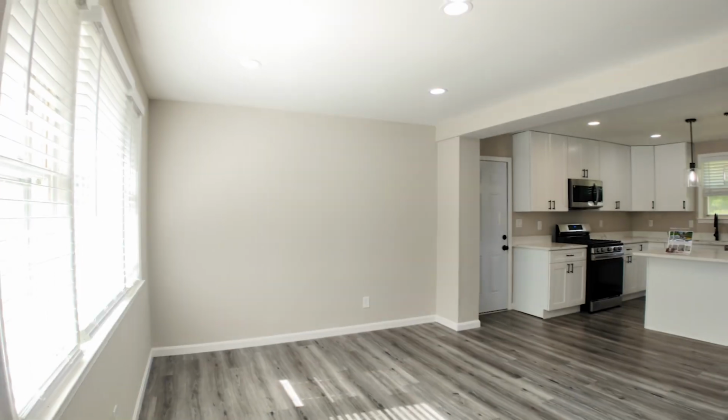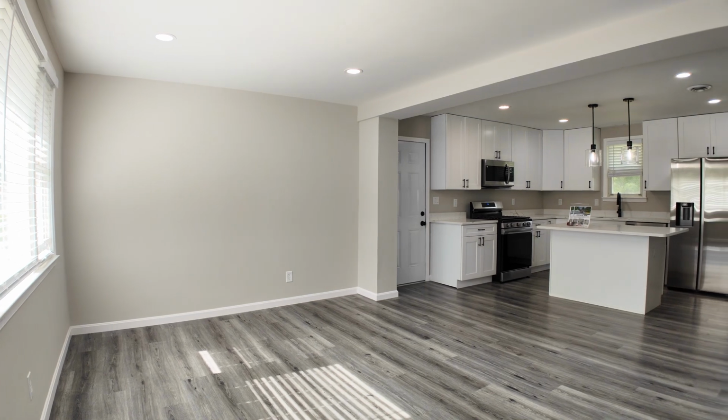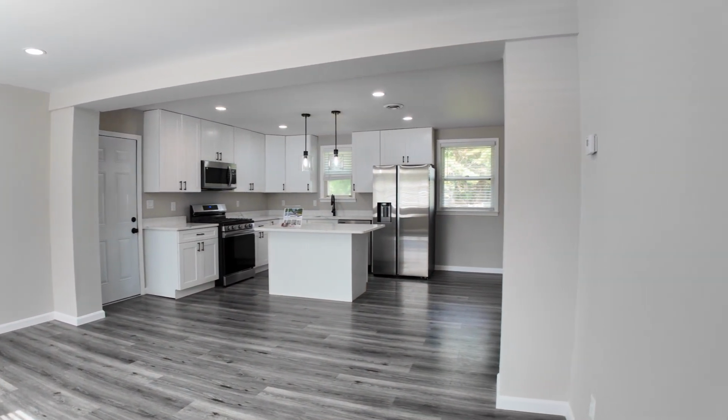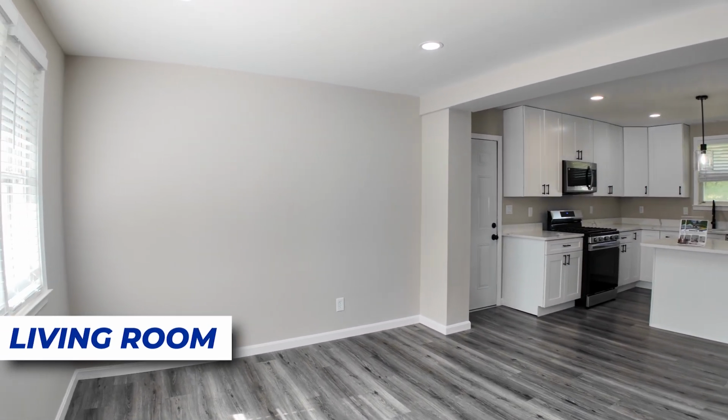As always, pointing out the things I do like and most importantly, the things that I don't like so that you can be as informed as possible when either listing your home and or buying a new home, okay? So we're here right as you walk in, and this is a ranch style home. So essentially at 1,200 square feet, we're coming right into the living space.